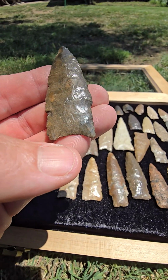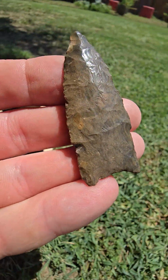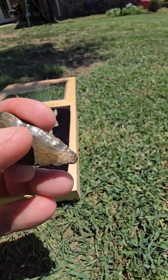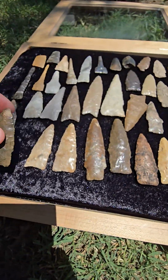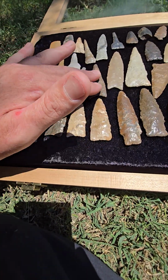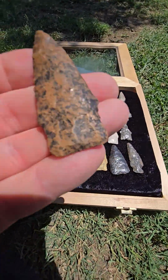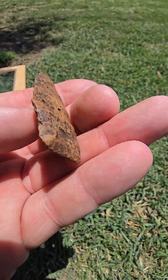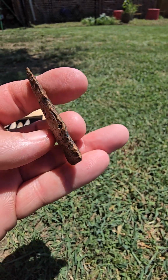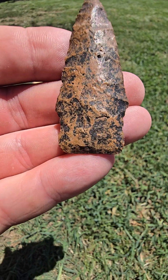If you drew a straight line across that base, it's a classic Scottsbluff. Still is a classic Scottsbluff, but I kind of call them Scotlands. A lot of people do, but in my opinion, that's exactly what they are. Here's another one. This one, the base is more straight. It's still slightly concave. Super patina on this one.